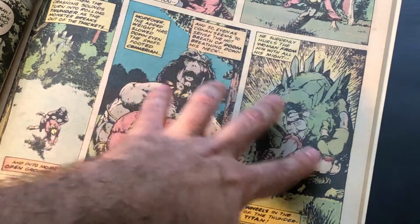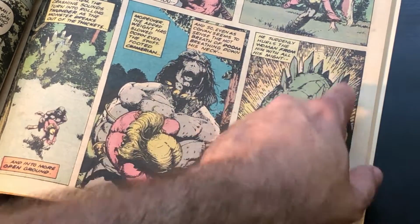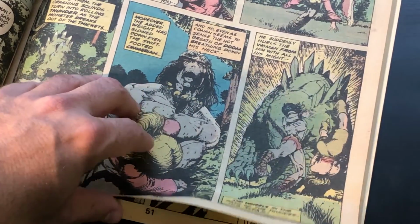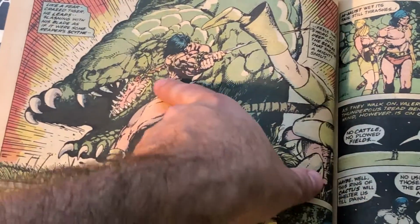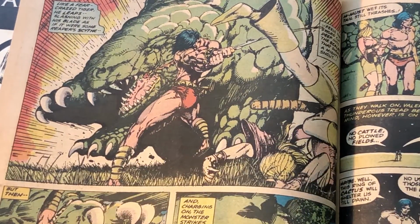And this is just great posing here. And I love these action lines back there. He throws her, and he strikes it with his sword. And this is a great panel. I really love this. And I love that we get some big panels in this comic.